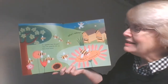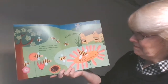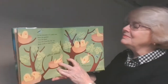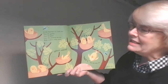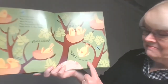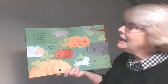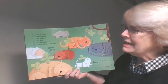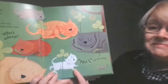In a garden near the grass, near the pond by the sea, bees buzz home. Who's asleep? Not I, said the busy bee. In the branches of a leafy tree near the garden, near the grass, near the pond by the sea, birds nestle in their nests. Who's asleep? Not I, says the baby jay. In a patch of clover, near the leafy tree, near the garden, near the grass, near the pond by the sea, cats curl up and close their eyes. Who's asleep? Not I, says the kitten.